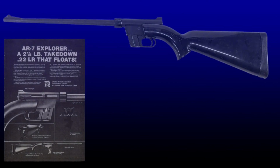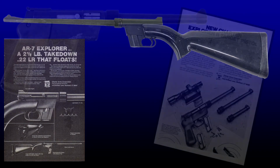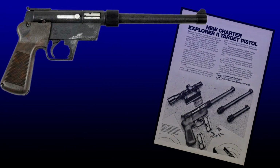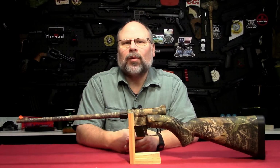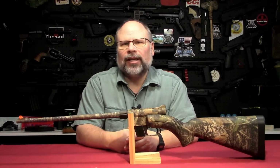Charter Arms produced it from 1973 through 1990, with the design remaining essentially unchanged. However, they did produce a pistol version of it, the Explorer II, for a few years in an effort to improve sales. In 1990, Survival Arms took up production, and they manufactured it for 7 years, at which time Henry Repeating Arms began producing it, and they're still the current manufacturer of the rifle today.